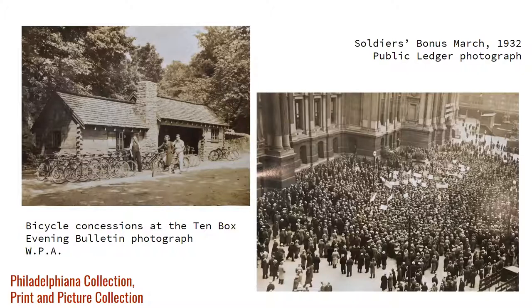On the left is a building in the Wissahickon created by stonemasons employed by the WPA. It's the Tin Box and it's still there today. On the right is a photo showing the soldiers' bonus march demonstrations of 1932 before the election of Franklin Delano Roosevelt and the creation of the New Deal.